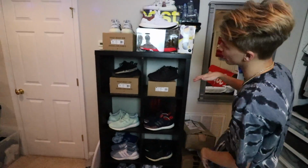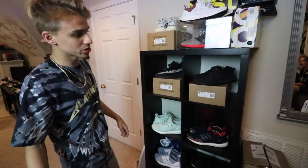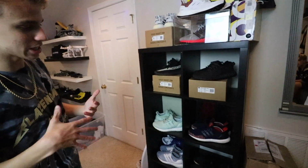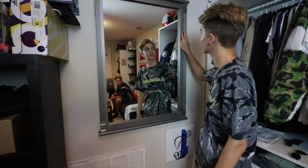I used to have it the other way, with a bunch of stuff stored on top of this side, but instead I just use it as a primary way to display my Adidas sneakers. That's something I really dig having in my room. It makes great access for a backdrop, as well as just picking up a pair of shoes and going.